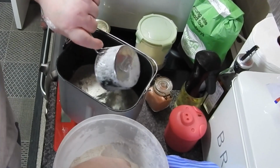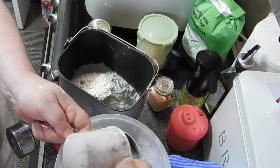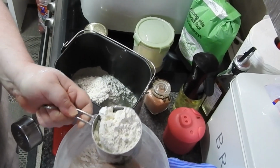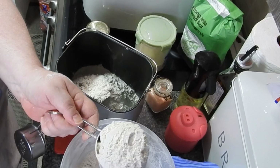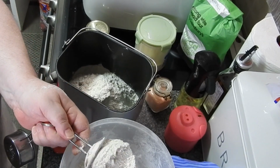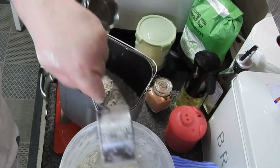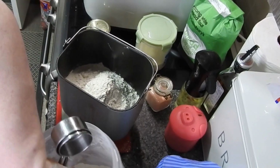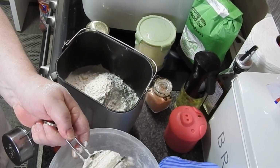No specific time. And then when they was in the bowl on the worktop, when I poured them out again, I left them for another hour or so. That's not a requirement, that was just me being lazy. And it makes absolutely no difference to this recipe, honestly.